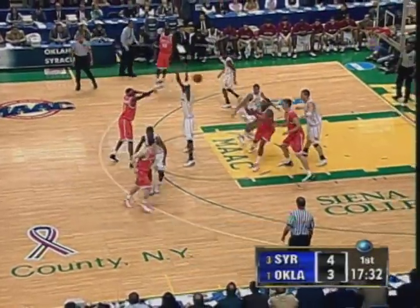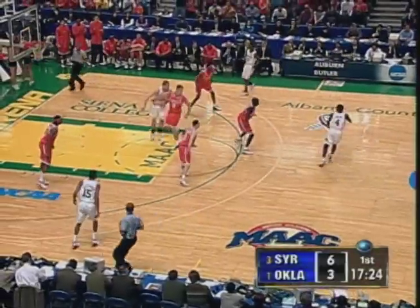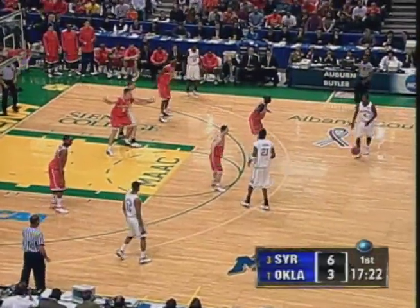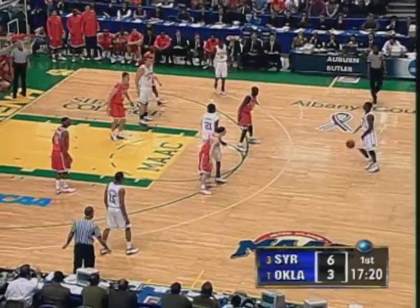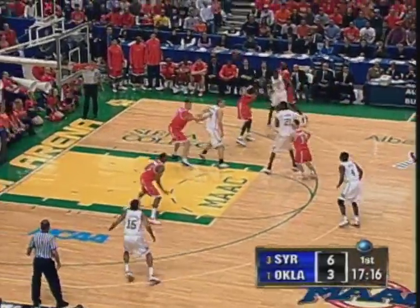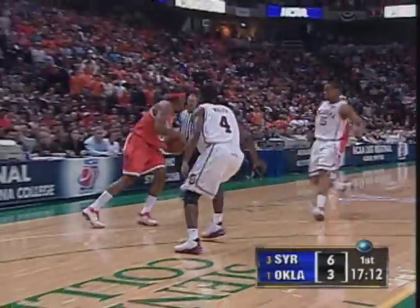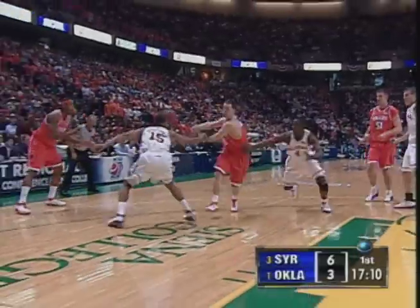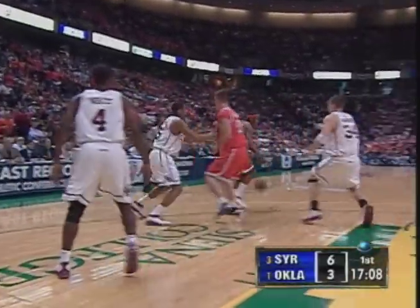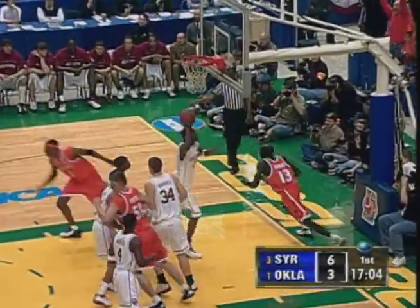You know, Oklahoma's a veteran team for the most part. They're able to weather that huge crowd that gets into this ball game as Syracuse continues to score. But they got to make some stops in order to quiet them down and get that advantage away from Syracuse. Carmelo Anthony was 0-for-4 in the first half versus Auburn, and he comes up with the steal. Here comes Anthony, the freshman, to McNamara. Now Dwaney straight to the bucket.